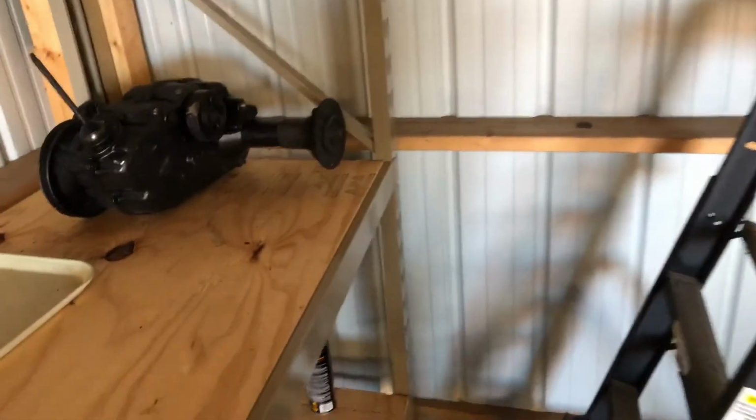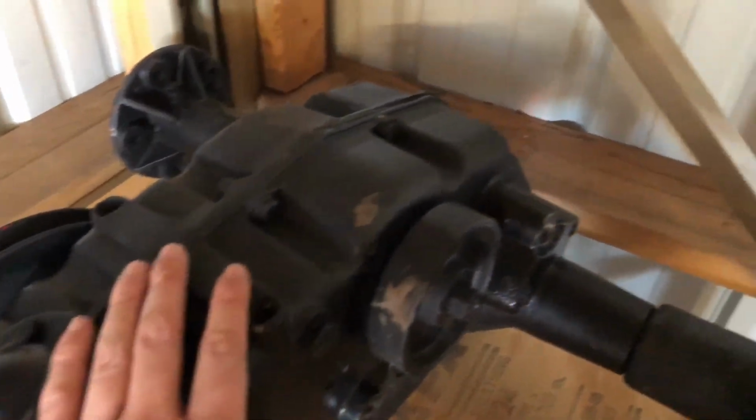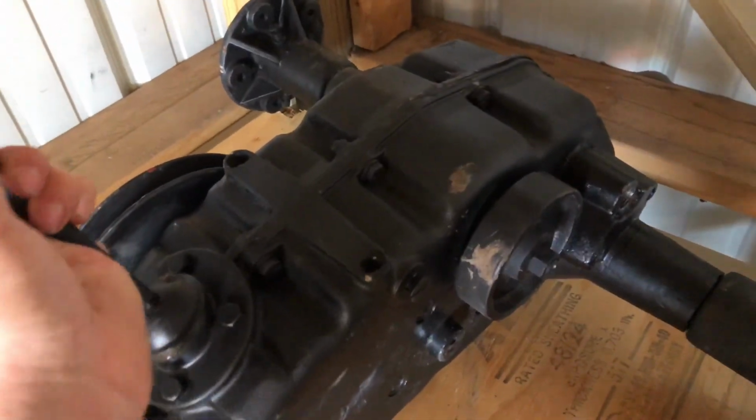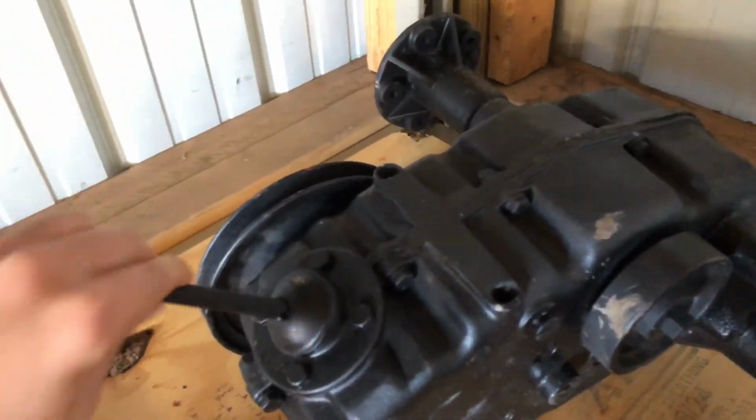This is the original transmission out of the SS16, or transaxle. And as you can see, it's in nice shape. I painted it up and everything. I had it steam cleaned. My dad took it to a shop and he steam cleaned it for me.